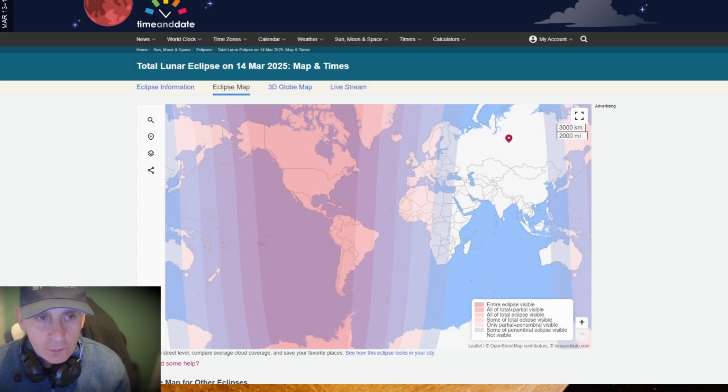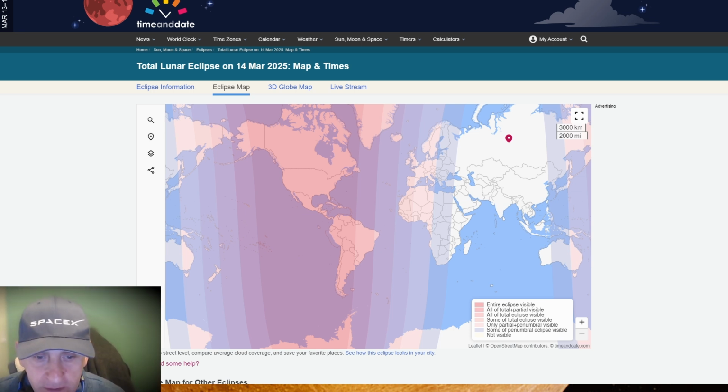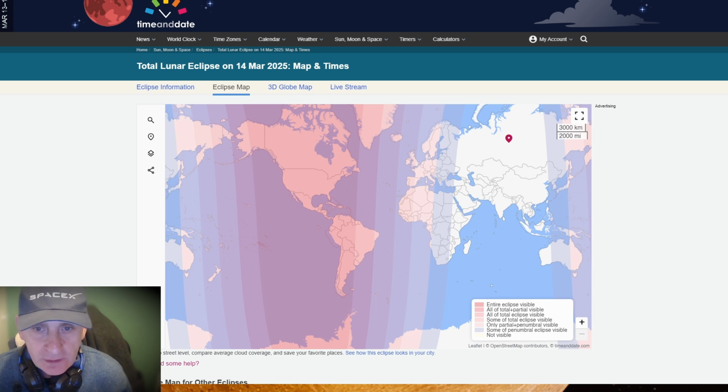Okay, so we're going to go over to the time and date website. They have some very good video graphics to show exactly where the best place is to see this lunar eclipse tonight. Okay, so we'll just jump in here and I'm just going to expand. This is a very clear image of what you can expect to see depending where you live in the world.